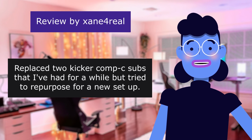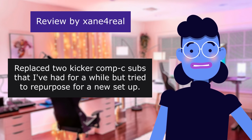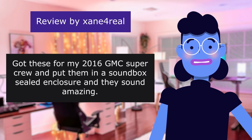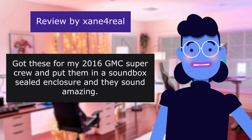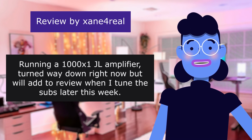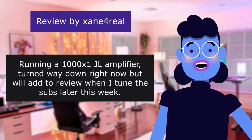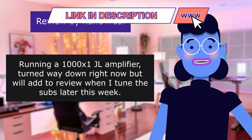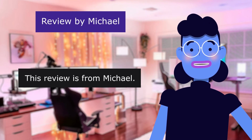Replaced two Kicker Comp subs that I've had for a while but tried to repurpose for a new setup. Got these for my 2016 GMC Super Crew and put them in a sealed enclosure and they sound amazing. Running a 1000 JL amplifier, turned way down right now, but will add to review when I tune the subs later this week.